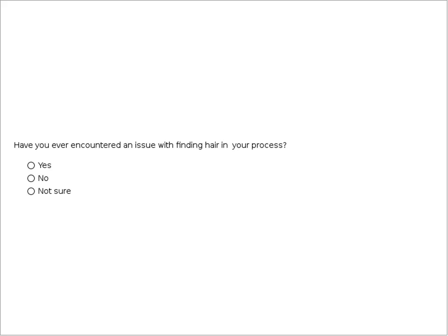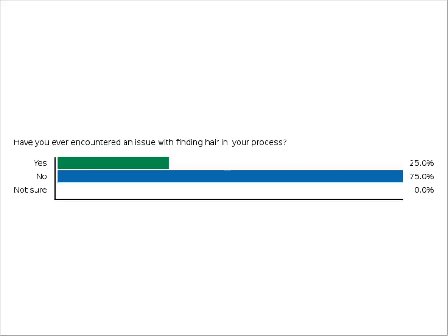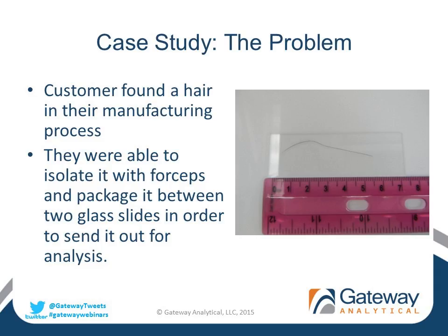So, has anyone ever encountered an issue with finding hair in their process? It looks like they're kind of evening out. It looks like there's a good amount that have. There's many of you that aren't sure or that haven't encountered it, but because of the clean room policies that most places have, hopefully it is a rare occurrence.